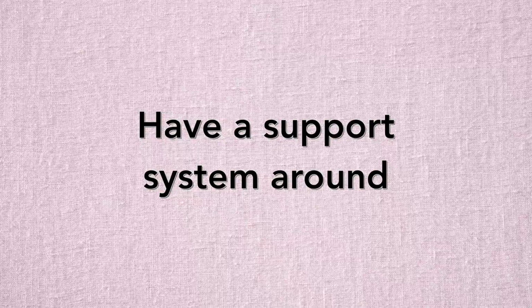Number 3, make sure that you have some good support around. GP is a bit isolating as compared to hospital. For me, I had a very good colleague from Nepal. We used to have our breaks together and we used to talk about things and you just build some rapport with your colleagues around. That actually helps.